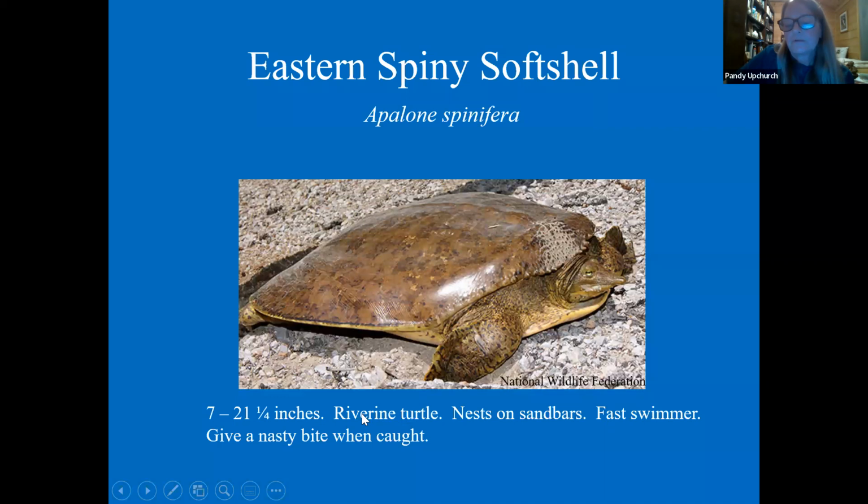They're riverine turtles, which means they live in rivers, but they can be small rivers like the Little Harpeth. And we've seen soft shell turtles in the Little Harpeth before. They do nest on sandbars.